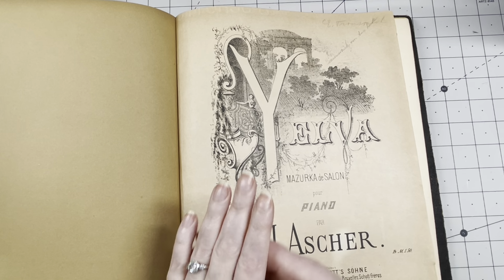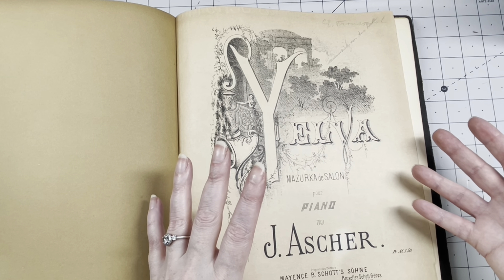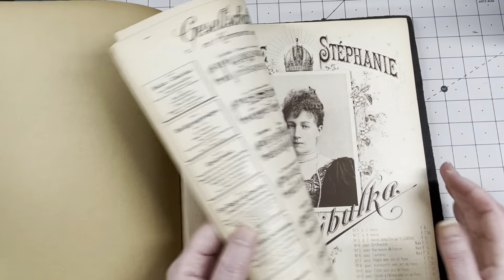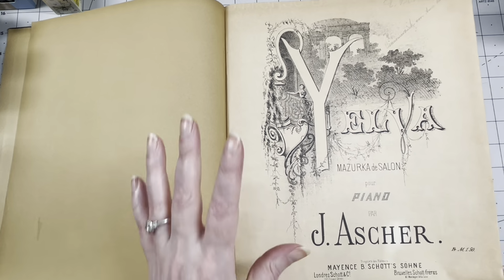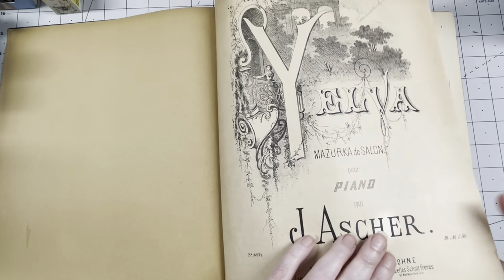Now, this is not one piece of music paper. These are actually different, let's call them scores or partitura. It's like different small ones. Oh, that one is so beautiful. So I love music paper, but I love this even more. Look at the illustrations, the fonts on here. Love everything.